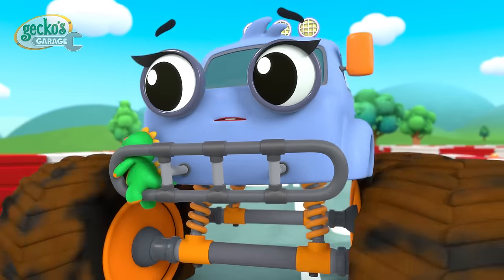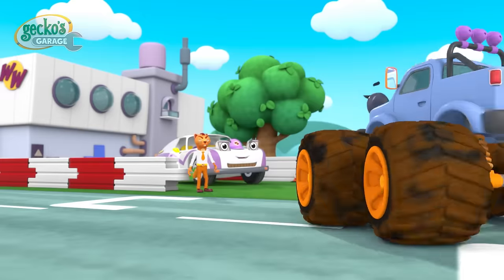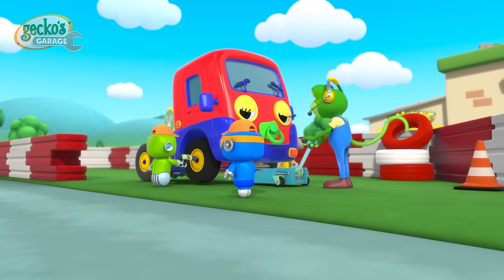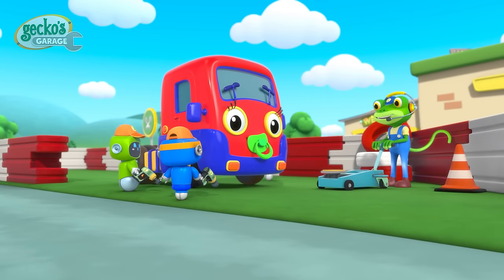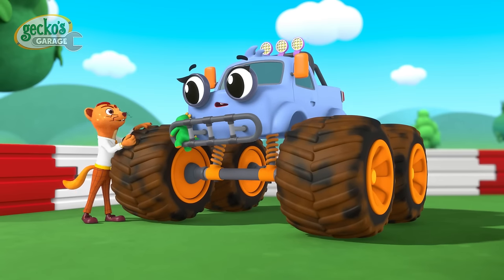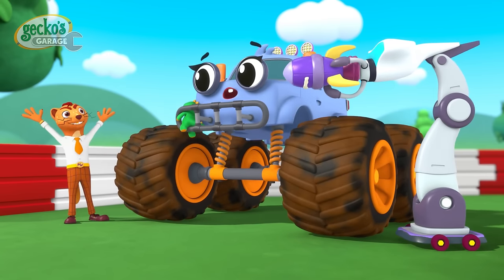Drive into the pit, Baby Truck. Molly! Come on, Blue. We need to be quick for Baby Truck. And it'll be Molly's turn on the next lap. We'll help you beat Baby Truck. Your last lap will be a blast!